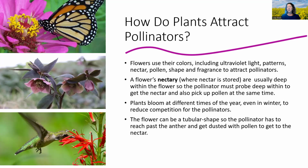You're probably going to have really cold weather. You're not going to have bumblebees out in the middle of January or February, but here you do. So you definitely want to plan for blooms all year round, or a year-round garden. The flower can be tubular shaped, like you see there. We talked about the hummingbirds. And so there's lots of different ways.